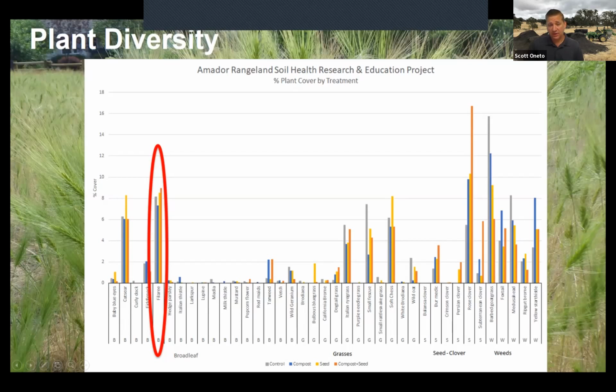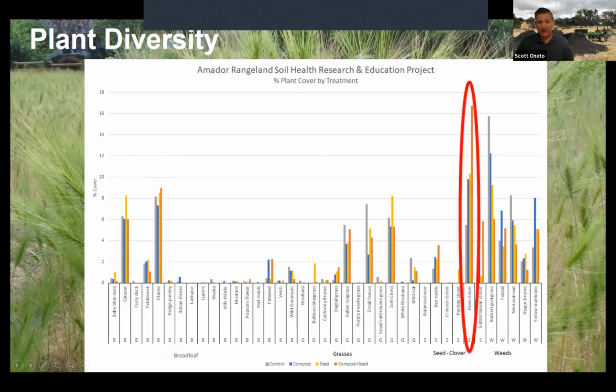These are the seeds. So these are all of the different clover species that were observed in all of the treatments across all 5 ranches. And the one thing that I'll point out is that some of these went significantly higher. So I'll pick on rose clover here for a second. You can see in the untreated or the control, this gray bar, there was less than 6% cover. And you go up to the seeded with the compost, this orange bar up here, and we are up over 16%. So certainly a very significant increase in the amount of rose clover in that one particular species.